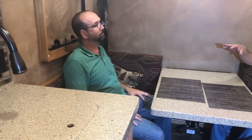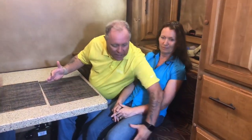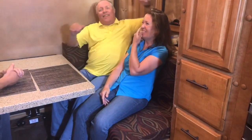Well, bigger bed. He says there's plenty of room, but basically you got my wife's part here, then you got the dog's bed here, and then I get this little edge bit here. I forgot about the dog.